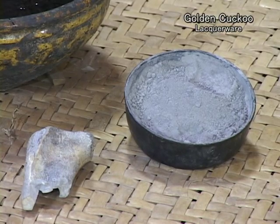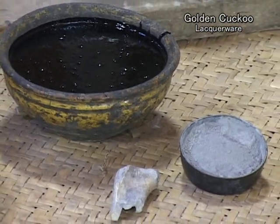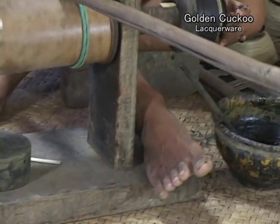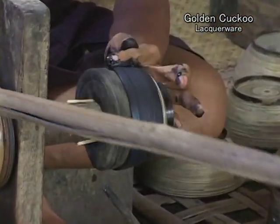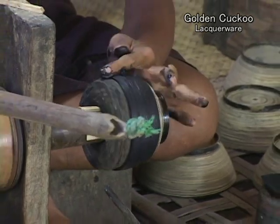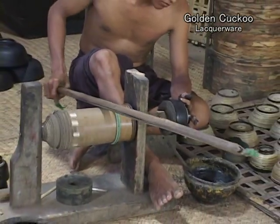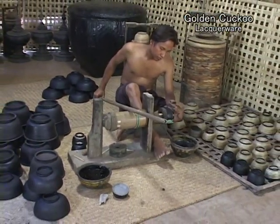These are the ash of the kettle's bones and pure lacquer liquid. After smoothing the objects, we apply the whole body of the objects with the plaster, which is mixed of the ash of the kettle's bones and a lacquer liquid. After that, we have to put it back inside the cell room for 7 days.